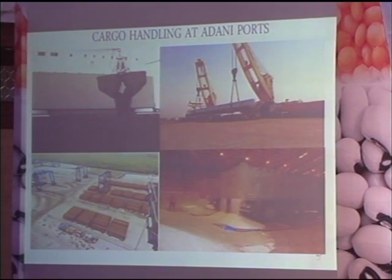We are basically equipped to handle any kind of cargo in the most efficient manner, especially the agro commodities. We are controlling impurities and providing hygienic conditions, and the handling of cargo is of immense importance. We are proud to say that the operational excellence has been widely appreciated by our clients, and customers have supported us to create a benchmark, the best in the world. We take care of the cargo. These are the various cargo handling facilities at the Adani ports.